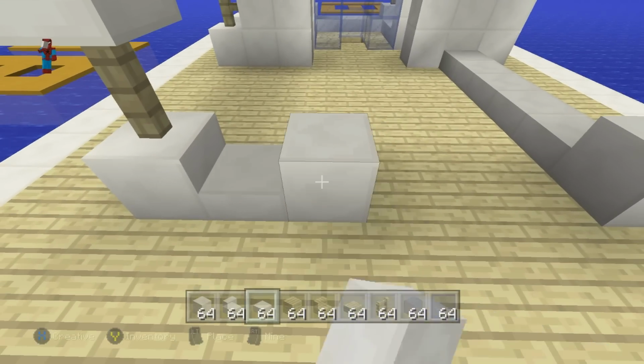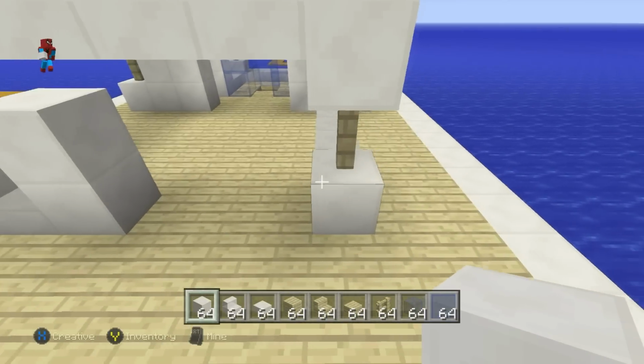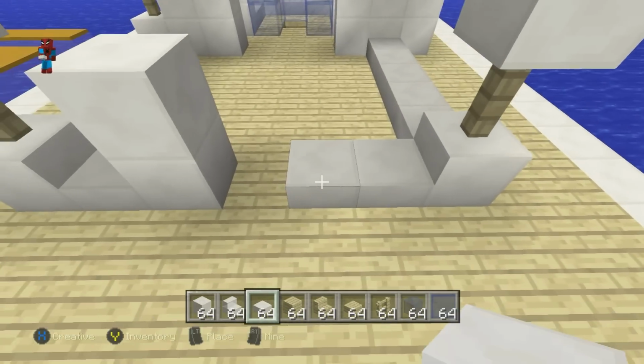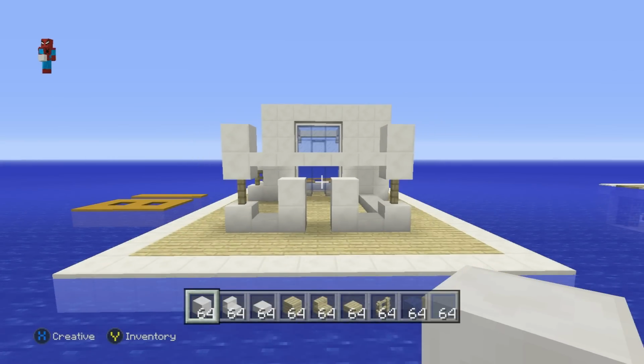Add a quartz slab on top of that, with a block of quartz on top of that. You want to take this back corner that has the fence on top of it, and you want to place 2 quartz slab coming towards the center. 1, 2. 1 on top, block of quartz on top. So you want to have something which should look like this.